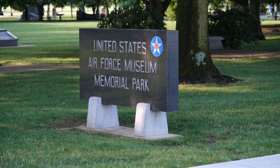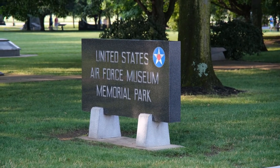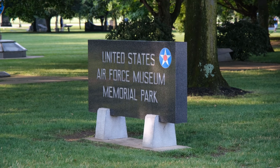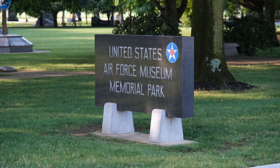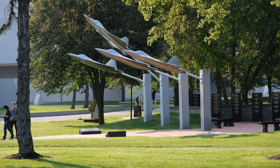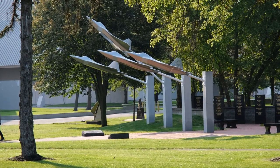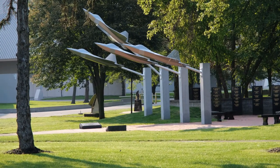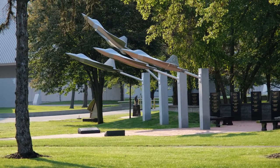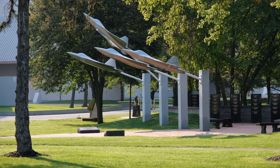This museum is the oldest and largest military aviation museum in the world, with more than 360 aircraft and missiles on display. My mother would take me here growing up. I've probably been here a dozen or more times throughout my life, and whenever I'm going through the area, I try to stop because this is a really true gem that this country has for us.